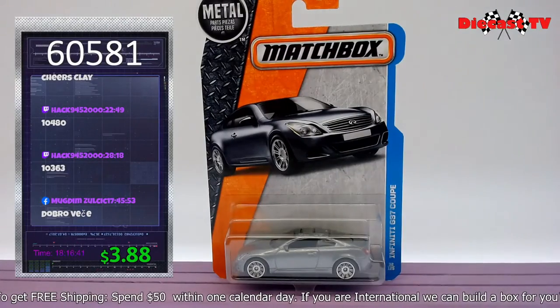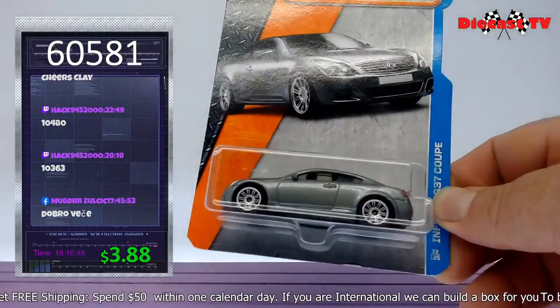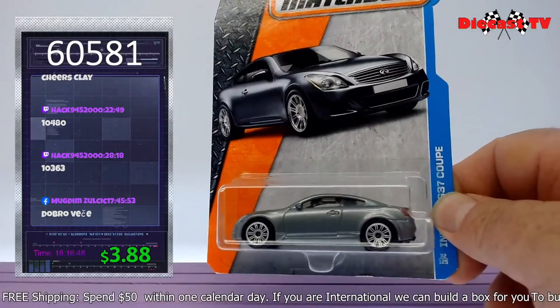Check out the Matchbox Infiniti G37 Coupe in gray. What a beautiful JDM.